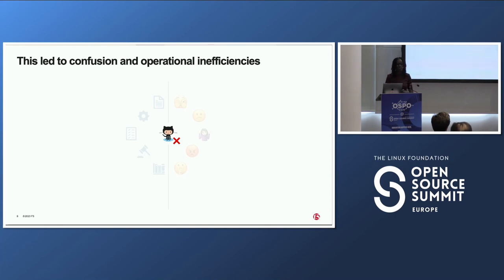We found that there was really no consistent policy around what people should be doing in the different orgs. Everyone might be doing things differently. There was no standard process for how we release projects. People might do things differently in one org versus the other, but nothing was standardized across. So everyone was doing things their own way.